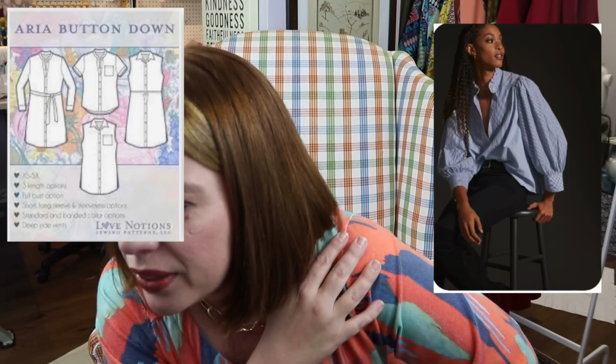Okay, this is another one. Now this one is full through from the top to the bottom, and this would just be a slash and spread on the sleeve so that you're gathering the top of the sleeve. And is there gathering? Yeah. So you're just gathering the sleeve cap into the top, and then it's a real big sleeve, and then it just goes down to the fitted cuff.